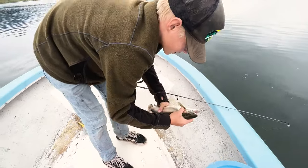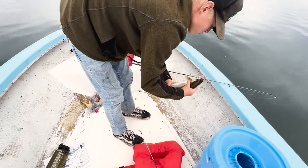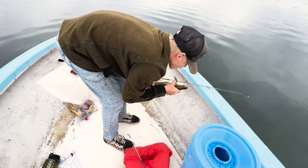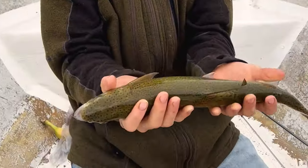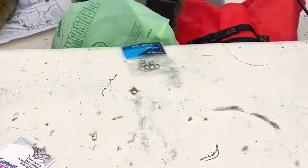Look at that. Looks pretty good. Let's eat this thing. Oh, so good, Bentles. What did you catch, buddy? Rainbow trout. It's beautiful. Look at that fish. Gorgeous.